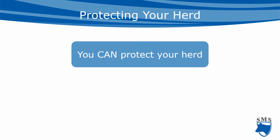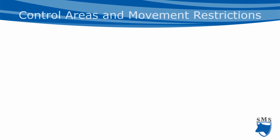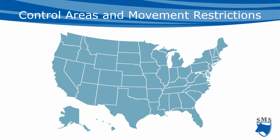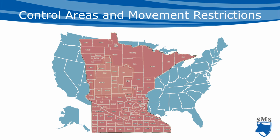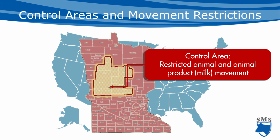But even if a dairy farmer can prevent the disease from entering his farm, will he be able to ship milk during an FMD outbreak? During a foot and mouth disease outbreak, control areas would be established to limit disease spread. In these areas, movement of animals and animal products would be restricted by stop movement or quarantine orders. This would include raw milk movement from dairy farms to their processors.